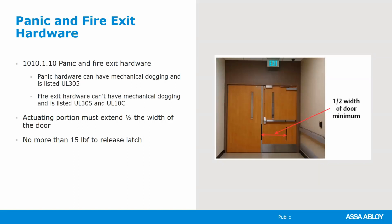Panic hardware can have mechanical dogging and is listed in UL 305. However, fire exit hardware cannot have mechanical dogging. It will be listed in UL 305 and UL 10C. Panic hardware is rated for panic under UL, that's 305. Fire exit hardware is rated for panic as well as the fire rating. So UL 305 is the panic, UL 10C is the fire rating.